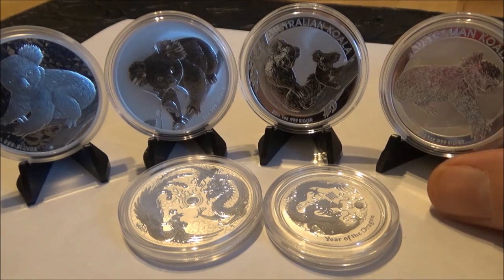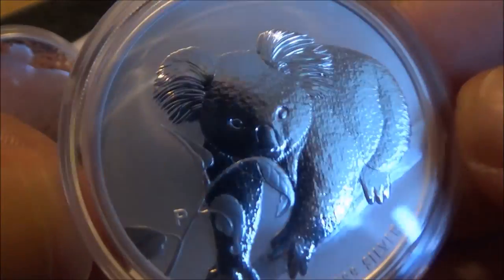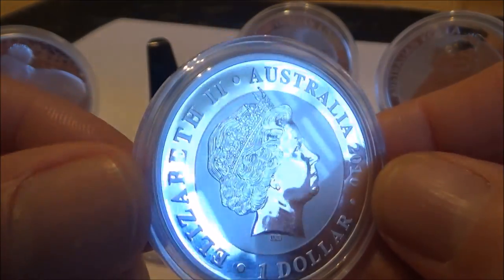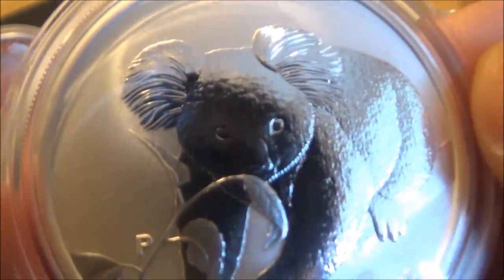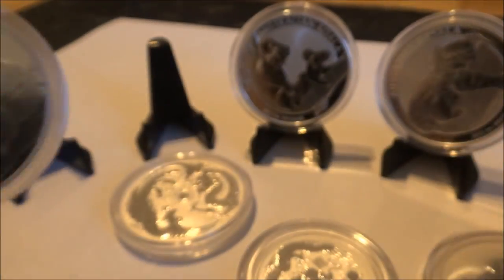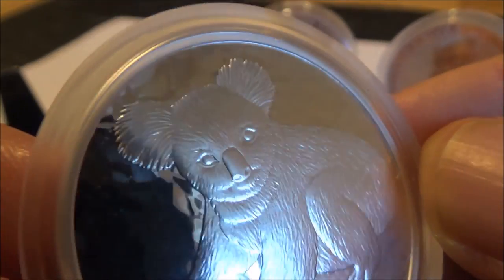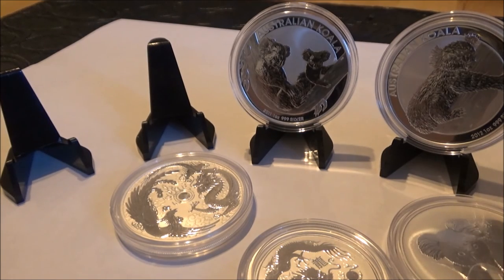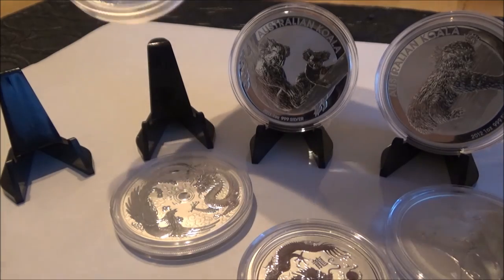But things can be picked up here, older coins on the secondary market. I may buy some more of these. I think the koalas are going to do better moving forward. I think they're kind of undervalued at the moment and can be picked up clearly at reasonable prices, but they are selling some of them for a lot more than I thought they probably would. But obviously the 2008 is the lowest mintage of them all, and the 2007 sold more.